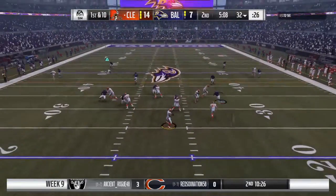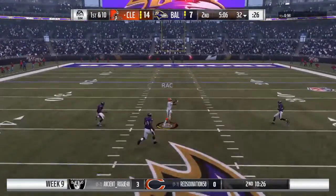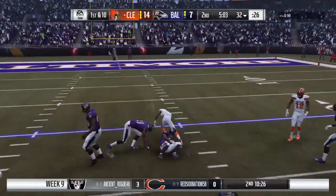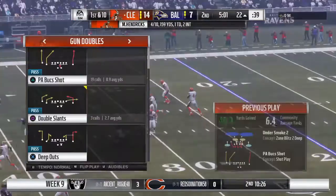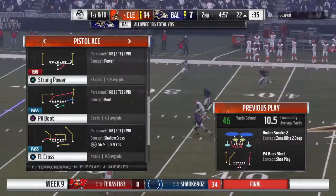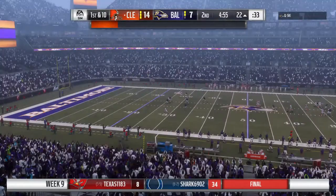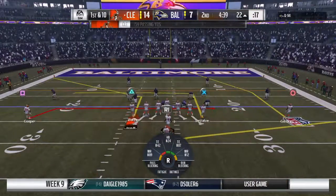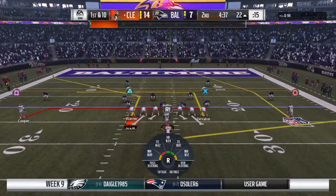Now a play fake here on first down. Well, this is taken in. It's complete. And all the way down to the 22-yard line. A big play that time for Cleveland. 46 yards. So the big play gets them all the way down to the outskirts of the red zone here for 1st and 10.